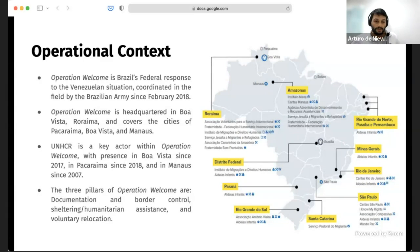Operation Welcome, which is the federal government's response to the situation, is headquartered in Boa Vista, Roraima. And what the federal government did was organizing a structure which is called the Emergency Committee for dealing with the operation, which is based in Brasilia. And this is a joint effort of 12 ministries in Brazil.